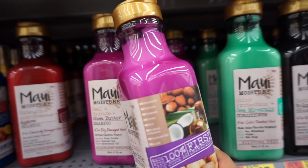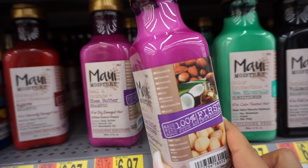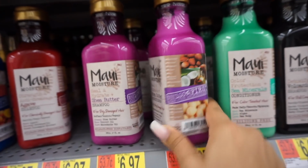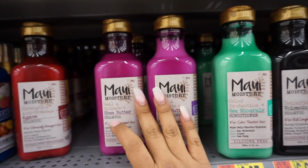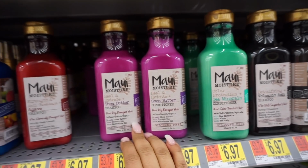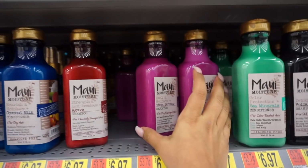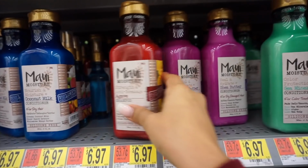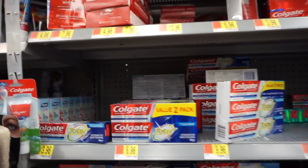It doesn't have any harsh chemicals, minerals, silicones, parabens. It's gluten free, so that is exactly what you need to be using in your hair in order for you to have bomb hair. So I'm not gonna buy anything as far as shampoo today because I just bought these, but I'm bummed out that they don't have the mask. Bummer.